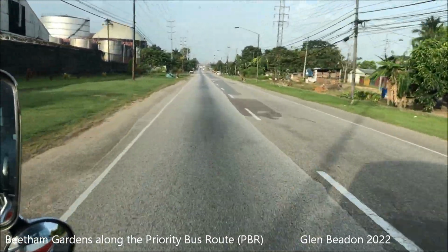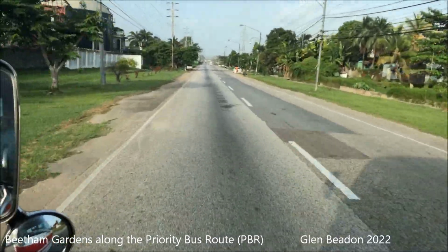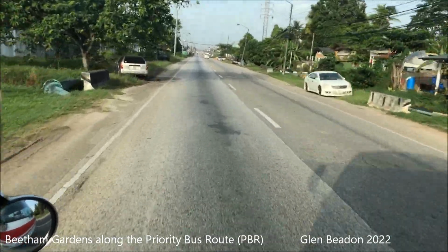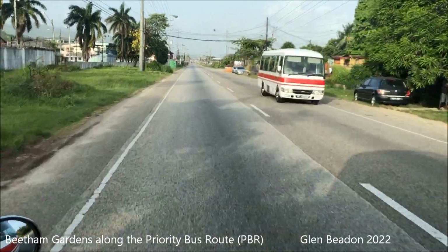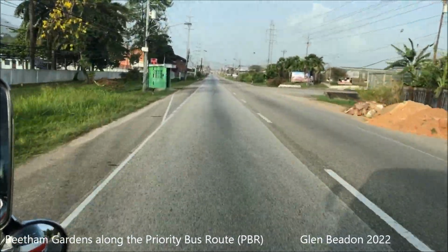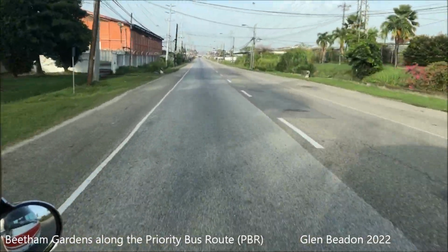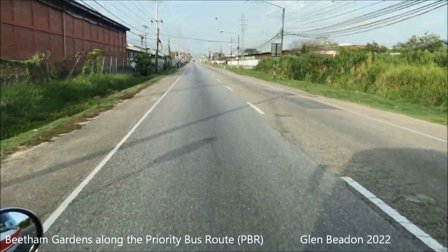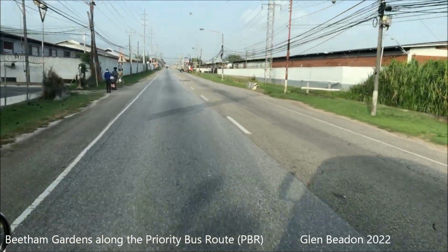We were just on the main road there this time, just after 5. Traffic is horrendous on the main road, but look at the bus route, completely clear. And this is the idea behind having a transport system that you can get in and out, especially during rush hour, which is what it is right now. Like I said, had they been able to build across all the railway networks across Trinidad, we would have had something like this, a very, very good system.